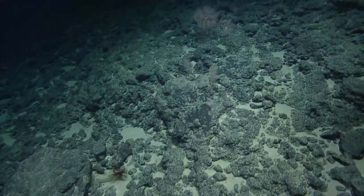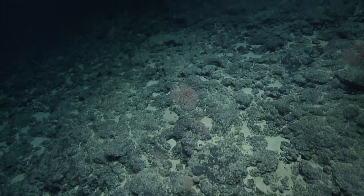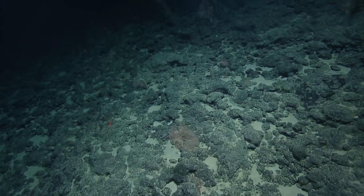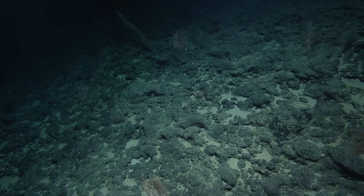One of those really dark crinoids again. Oh, I thought that was a tube anemone. Oh, maybe. Drive-by biology. Wait, are we trying to look at something? No, we can keep moving.